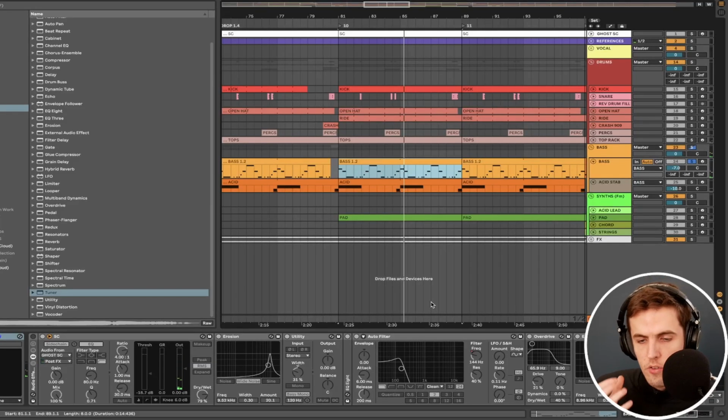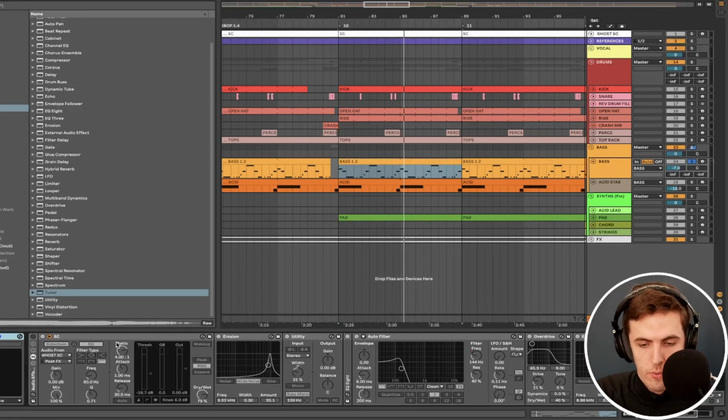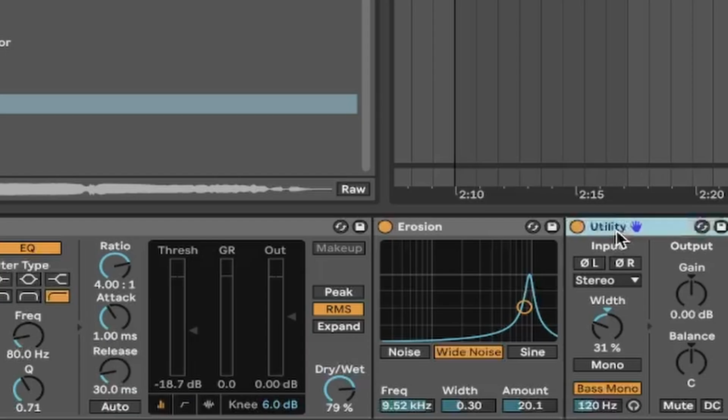As you can hear, it's quite a raw sound, and there's quite a few things going on with this processing chain, which is hoping to put it into that space and make it really dirty. The first thing we've got is a sidechain. We've got this erosion, which has basically been used to add this artificial noise to the sound. We've used this utility to essentially put the bass in mono.